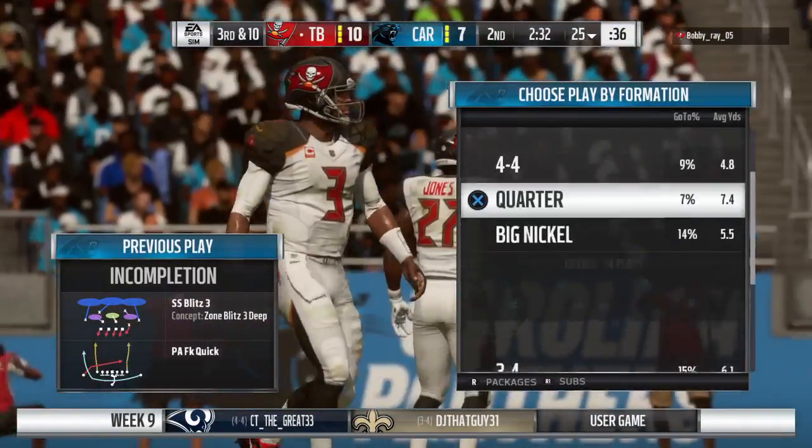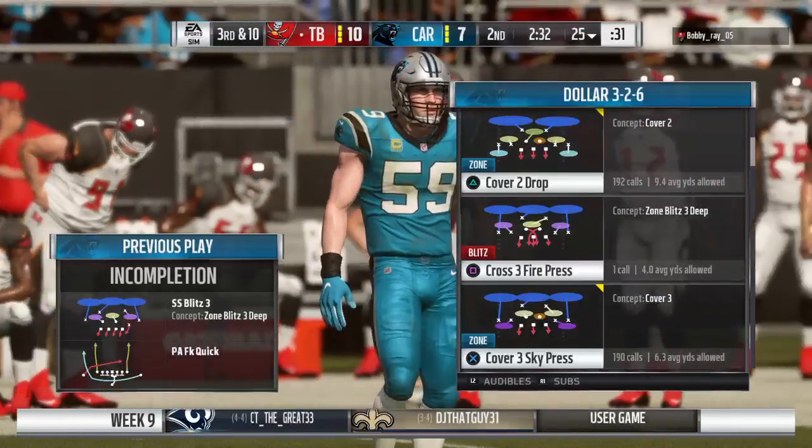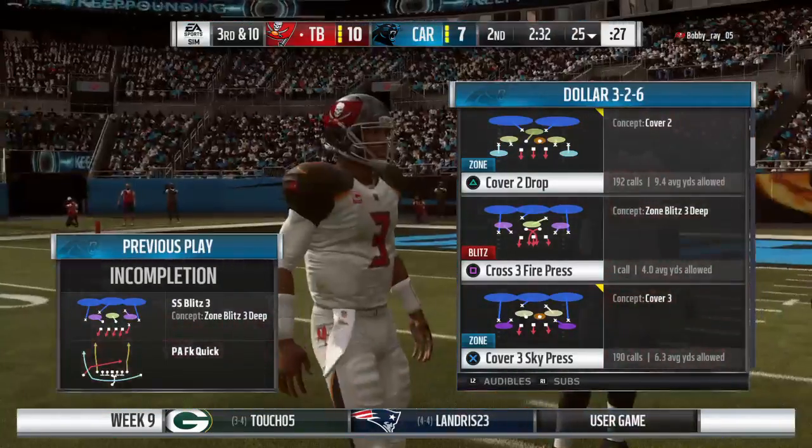And now it's 3rd. What's the old adage? Be quick, but don't hurry. Well, that went right out the window there. He was hurried, harassed. That ball had to be gotten rid of. Otherwise, he was going to get sacked.